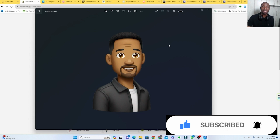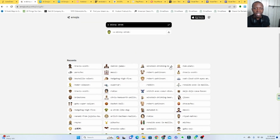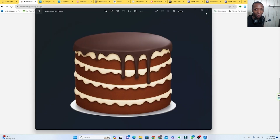And these are unique emojis that you can make. And there's a vibrant community of people constantly making new AI images. So you have an Einstein drinking beer. Now not all of them are perfect. You can see that it's supposed to have like a cigarette, but there's a bit of an artifact there, so it looks a little weird. But you have a chocolate cake right here, very delicious looking.